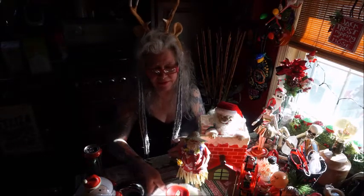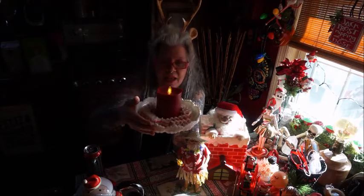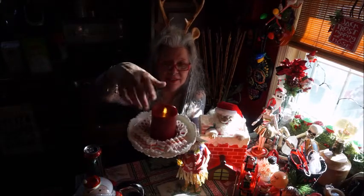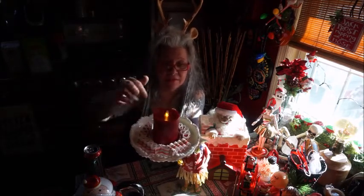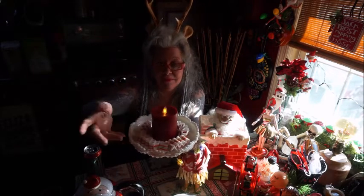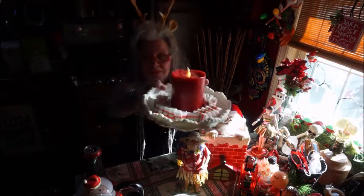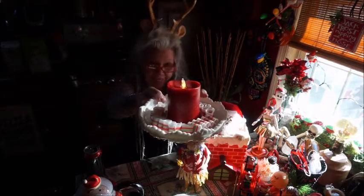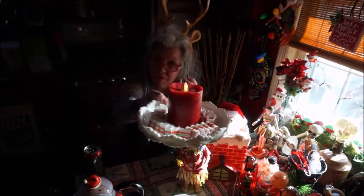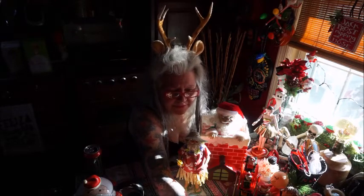First thing I found was this beautiful milk glass bowl, and it had this ring in the center where you can put a candle. So I put a flameless candle here, and I put ribbon candy around it, very old-fashioned kind of candy, which is so cool. It tastes just like candy canes, but it looks so beautiful, ribbon candy. So that was a fun find.